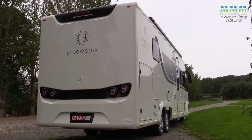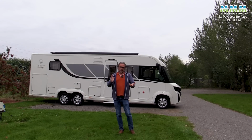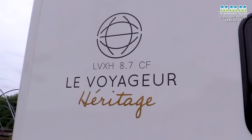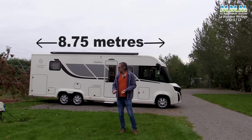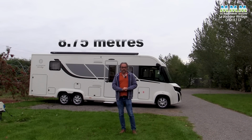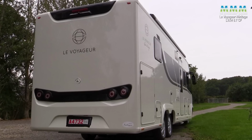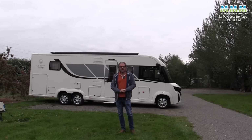And this one is the LVXH 8.7 CF. What does all that mean? Well, the H bit in the LVX is Heritage. LV is Le Voyageur, of course. Not sure about the X. 8.7 means this is 8.75 metres long. There's also a 7.9 version on a single rear axle rather than this one's tag axle. And CF is a central bed, so an island bed. You can also have either length of this Heritage in twin bed form.